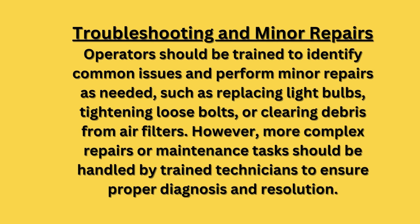Troubleshooting and minor repairs. Operators should be trained to identify common issues and perform minor repairs as needed, such as replacing light bulbs, tightening loose bolts, or clearing debris from air filters. However, more complex repairs or maintenance tasks should be handled by trained technicians to ensure proper diagnosis and resolution.